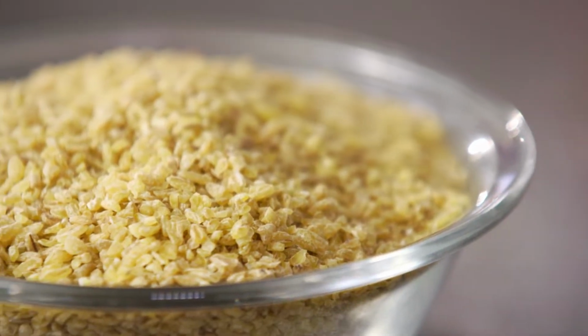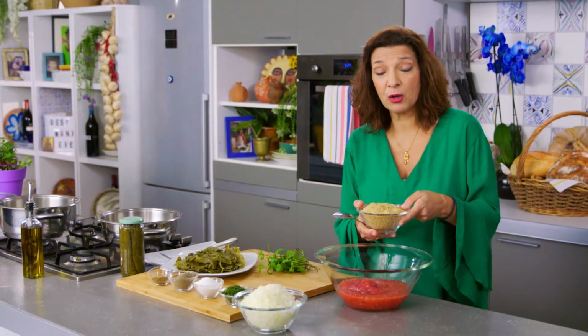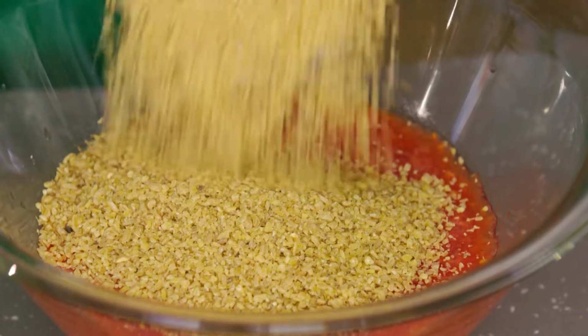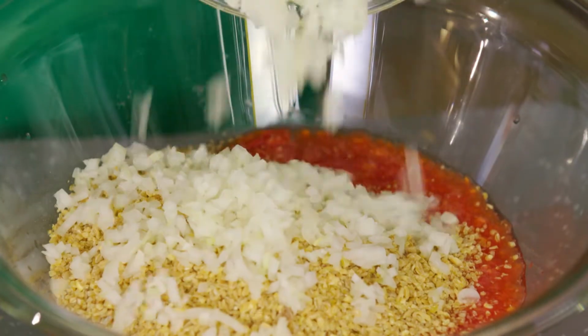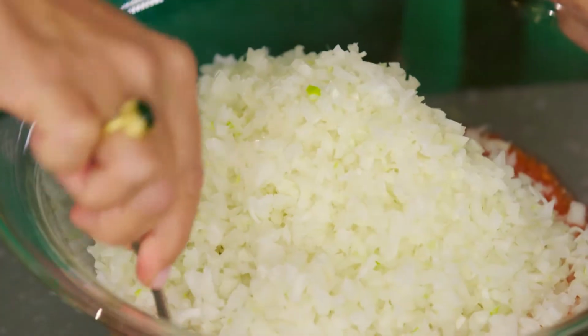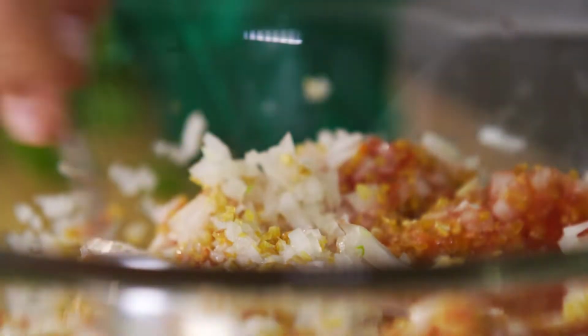Another unusual ingredient that goes in here is bulgur wheat, and that's very common all over the islands in the Dodecanese. Notice I'm not cooking this. This is going to sit for a couple of hours until all of the tomato juice is absorbed by the bulgur. And then I'm adding a couple of chopped onions. I want to get this mixed. Rice is something that was a rare and expensive ingredient up until probably the mid-1960s. And bulgur was much more common.